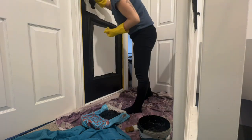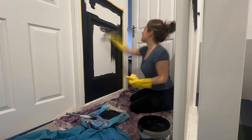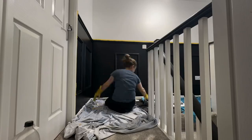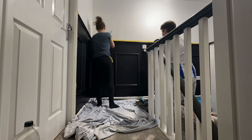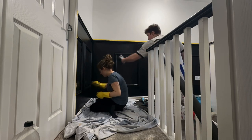So as you can see here, Katie is cracking on with the first coat of black. We did initially think that this may have taken 3 coats, as black going on to white can take some time, and it did in the office room. So at this point that you're watching, I did actually jump in to help Katie. It was the second coat going on.